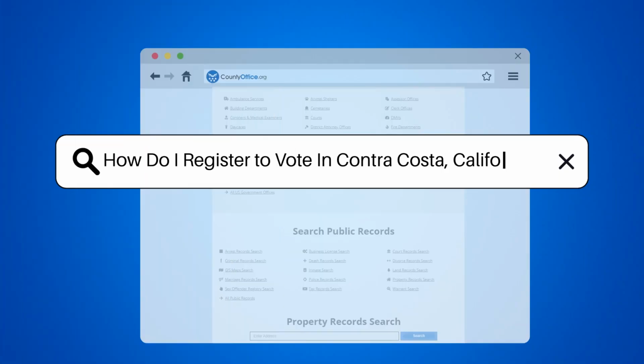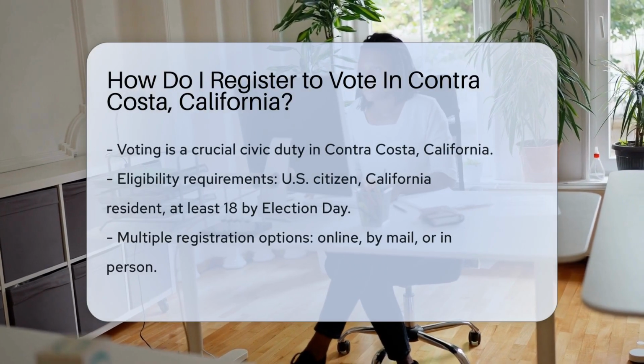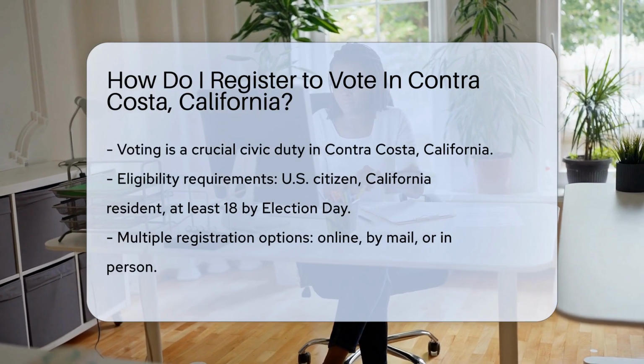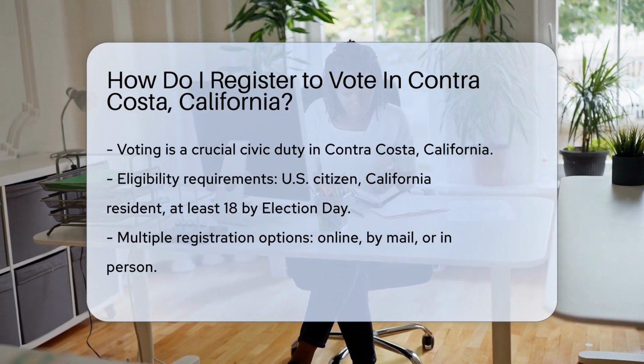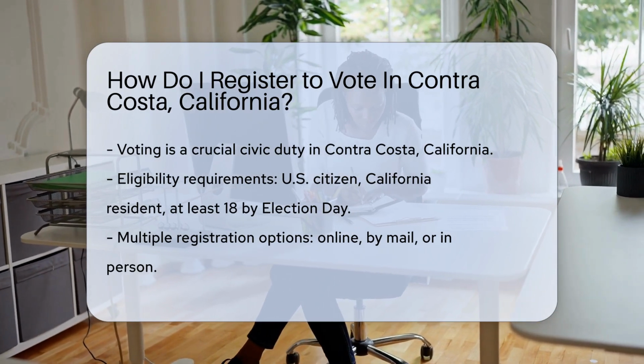How do I register to vote in Contra Costa, California? Voting is your civic superpower, and registering is the first step to wielding it. In Contra Costa, California, the process is user-friendly. First up, check if you're eligible. You must be a U.S. citizen, a resident of California, and at least 18 years old by Election Day.